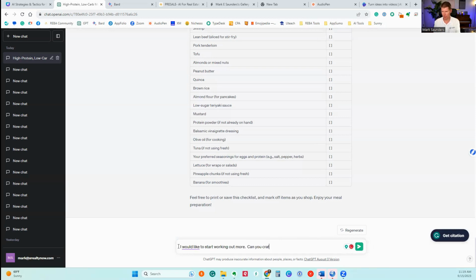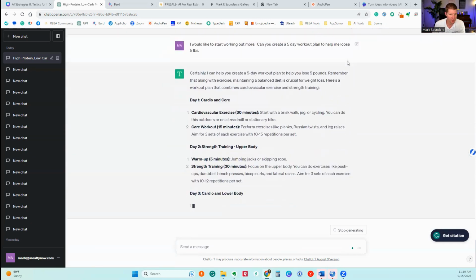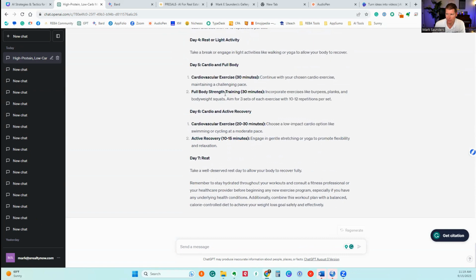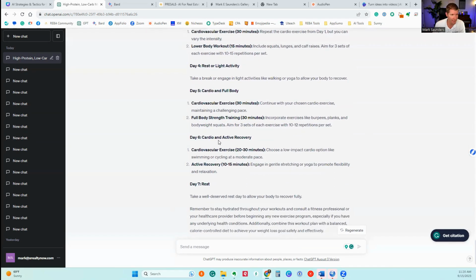Can you create a 5-day workout plan to help me lose, I don't know, 5 pounds? Make it as specific as you want. We're going to get into making it specific. So there you go. There's your personal trainer now kicked in. And it's going to tell you what kind of cardio you need, how much you need to be doing it. You can give it your age, weight, and what your goals are, and it'll create a customized plan.